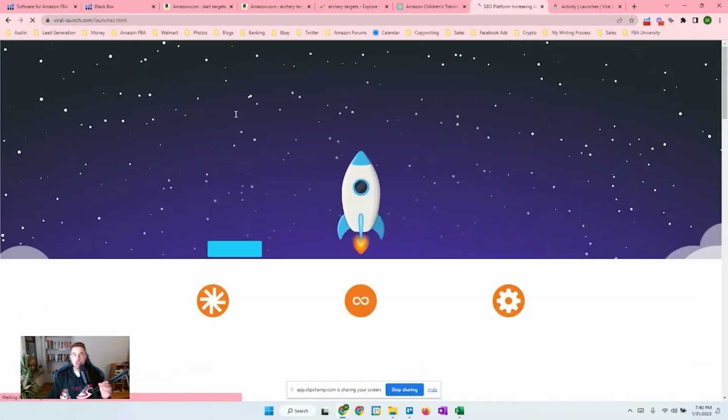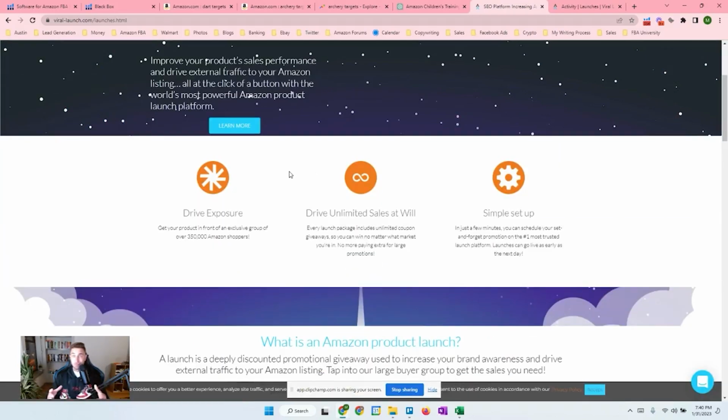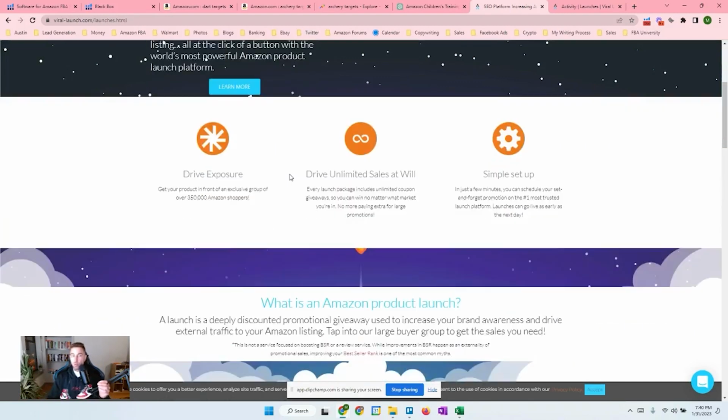So you can go on to Viral Launch and create what's called a launch when you are, what do you guess, launching a product. And what this launch will do is off Amazon, it will provide an opportunity for you to list your product, all done through Viral Launch automatically in a secondary market with a huge discount. So by doing this, you can essentially drive initial sales and traffic to a brand new listing. It's much easier to do when you are offering a discount off Amazon than your normal price.